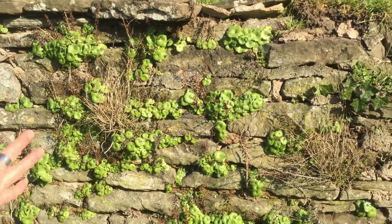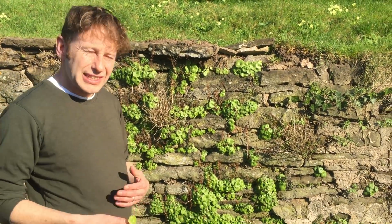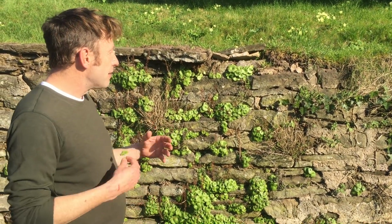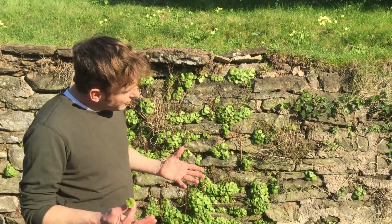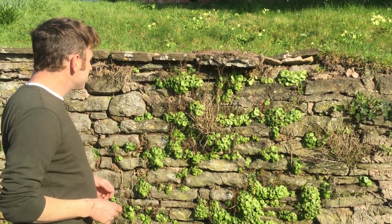Now, growing out of walls like this is where you normally find it. So we find it in rocky places quite often. When we go down to Dartmoor, we'll find it all over the place. It will grow out of old established stone walls and rocky outcrops, and it can be found at the bases of trees, but normally, like I say, probably 90% of the time, this is where you find it.